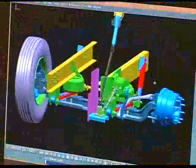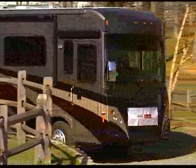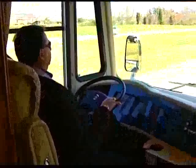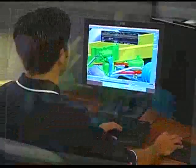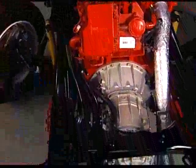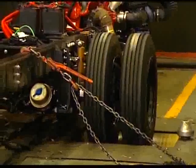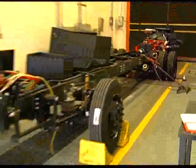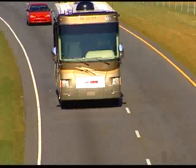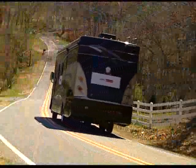With advanced computer-aided design and state-of-the-art testing methods, we take the needs of the manufacturers and their customers and turn them into reality. We realized long ago that the RV chassis is not a one-size-fits-all proposition. That's why we custom designed the chassis for each manufacturer. We test a chassis over 125,000 miles before you drive your first. It's a process that ensures that a Freightliner chassis is the highest quality and most reliable in the industry.